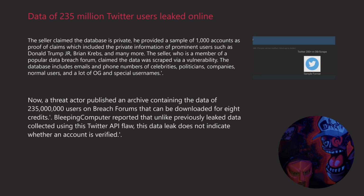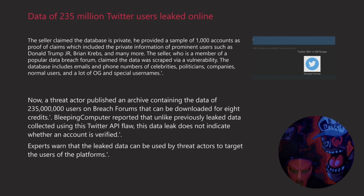Now, a threat actor published an archive containing the data of 235 million users on breach forums that can be downloaded for 8 credits. Bleeping Computer reported that unlike previously leaked data collected using this Twitter API flaw, this data leak does not indicate whether an account is verified. Experts warn that the leaked data can be used by threat actors to target the users of the platforms.